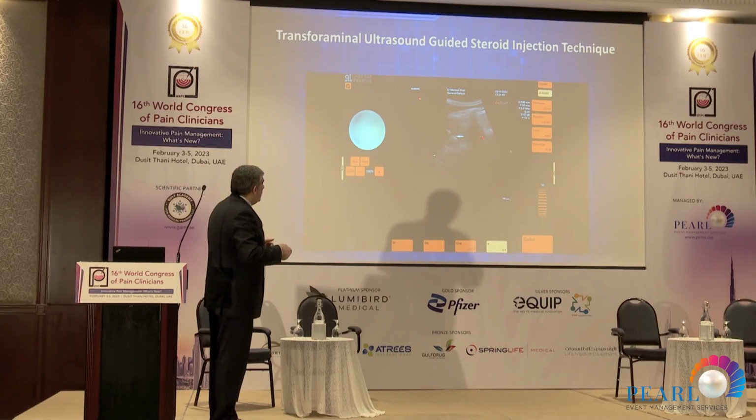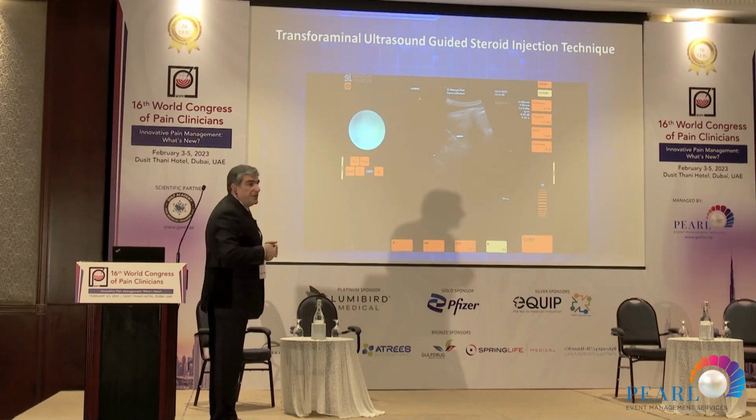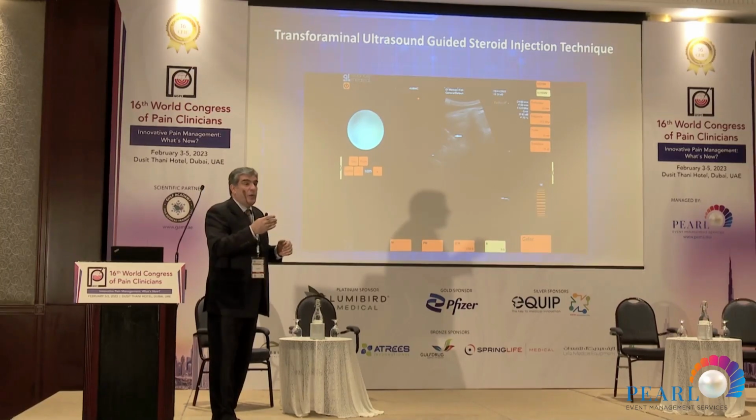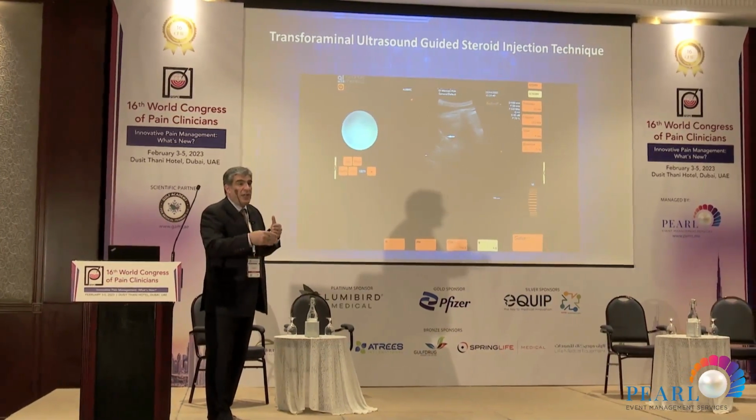This is the laminar view, this is the lamina. And this is the spinous process. This is the foramen right here, and this is the vertebral body. We inject about 1 or 2 centimeters away from our probe. We inject in-plane, short axis.